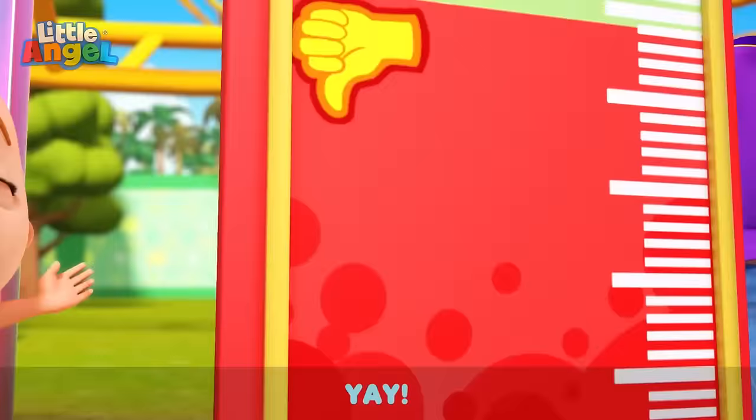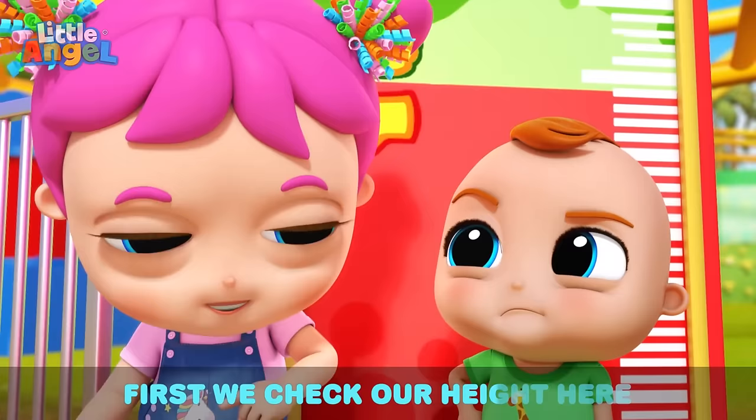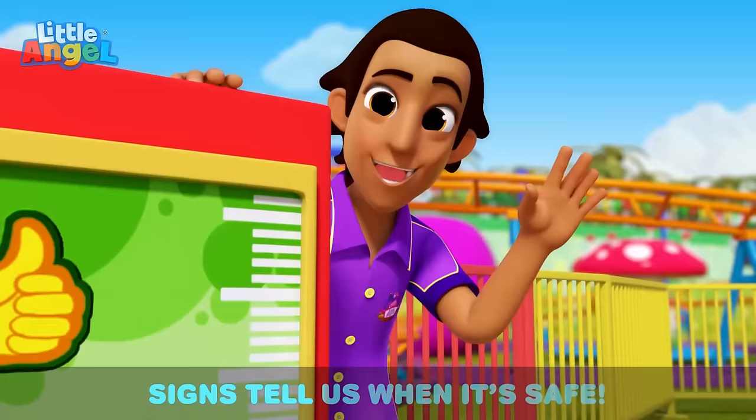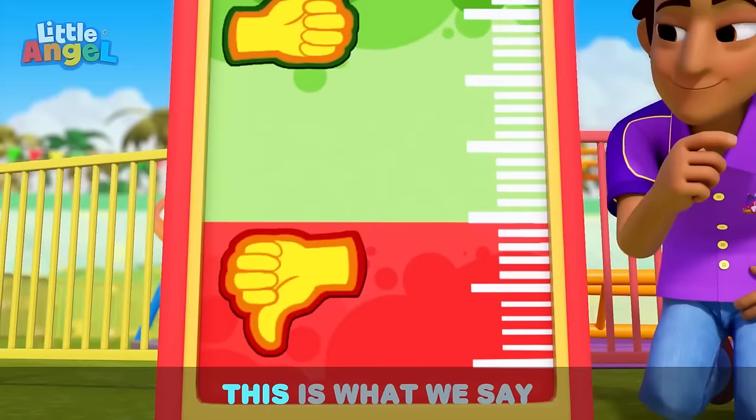Sorry, buddy. You're not tall enough. First we check our height. There are lots of rides. Signs tell us when it's safe. Now we know the way. This is what we say. Signs tell us when it's safe.